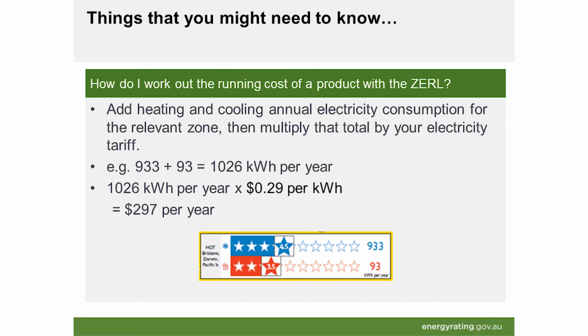Customers might ask you, how do I work out how much this unit's going to cost me to run every year? One of the good things with the new zone energy rating label is that it provides you an indicative energy consumption. For each zone, it'll provide a kilowatt hour number for both cooling and heating. You can add those two numbers together and then multiply by the electricity tariff, and that'll give you an indicative cost.